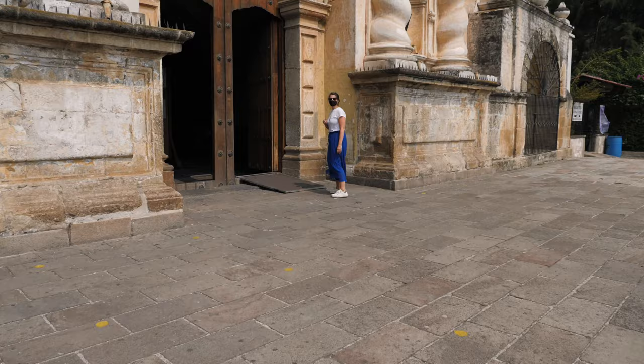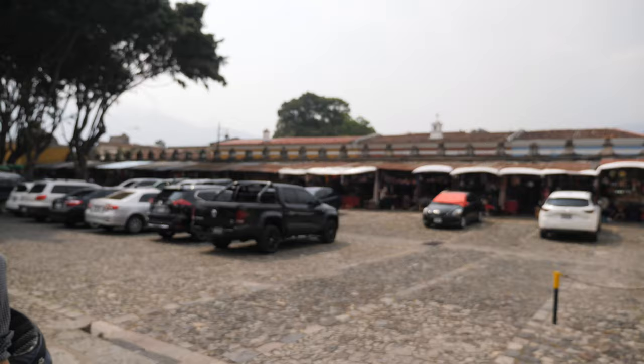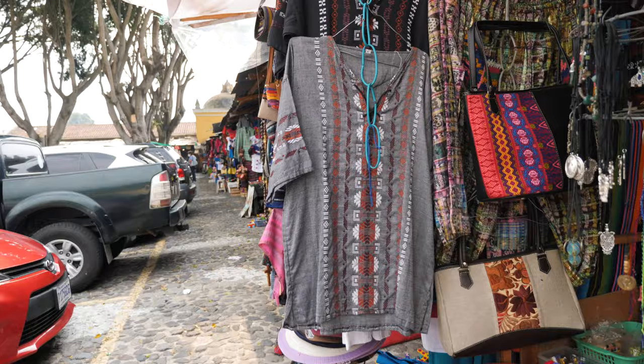Not allowed to film. So we couldn't film in there for obvious reasons, but we had a really nice time looking at all the very ornate altars and art and everything. But out here there's a really fun market, which we're going to explore a little bit before heading on to our next destination.